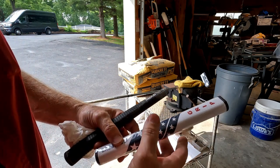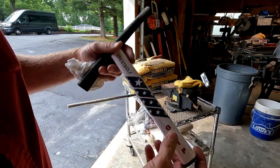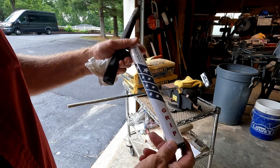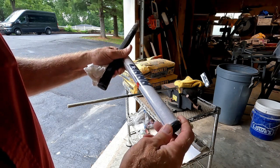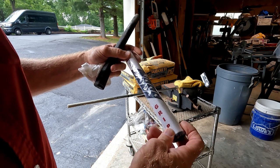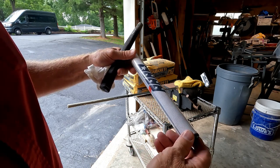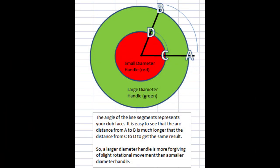So that's why people get the larger grips and they do better, but they don't really know why sometimes, and I can demonstrate why. It's scientifically it takes some of the variation out of your putt. Okay, let me try to explain this more visually.